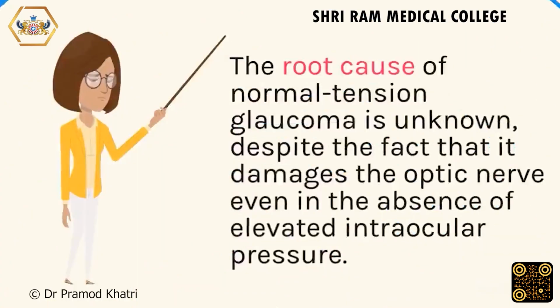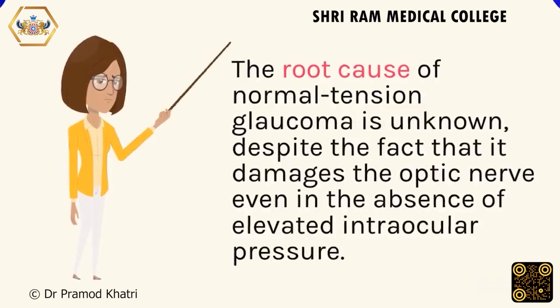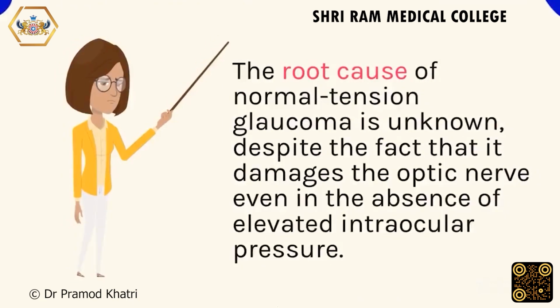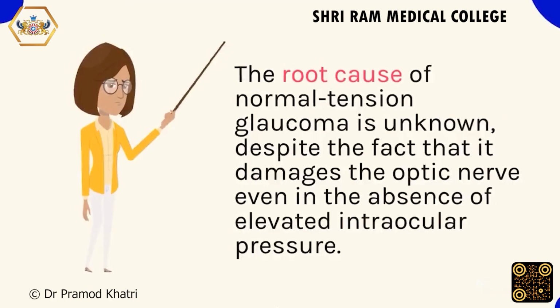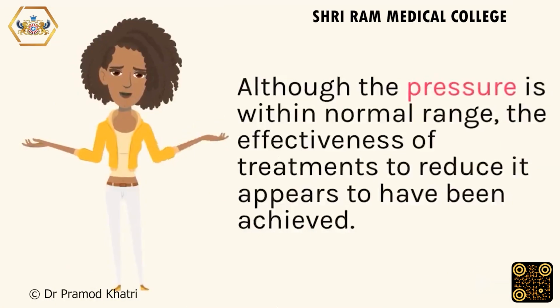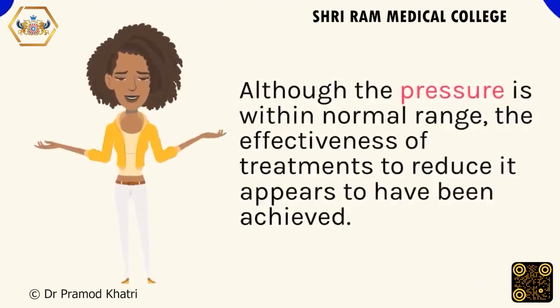The root cause of normal tension glaucoma is unknown, despite the fact that it damages the optic nerve even in the absence of elevated intraocular pressure. Although the pressure is within normal range, the effectiveness of treatments to reduce it appears to have been achieved.